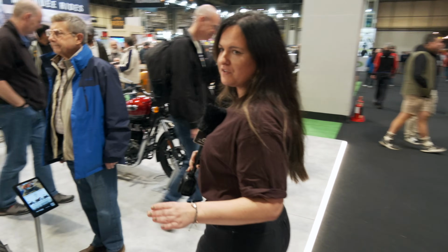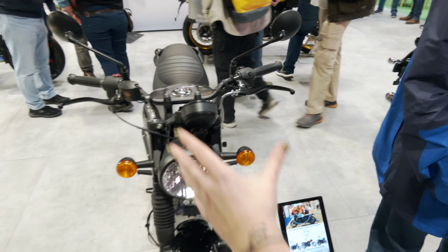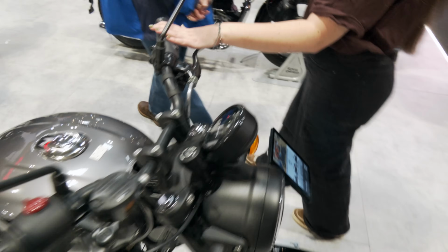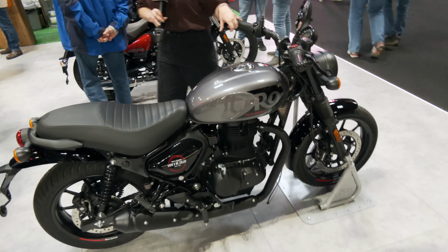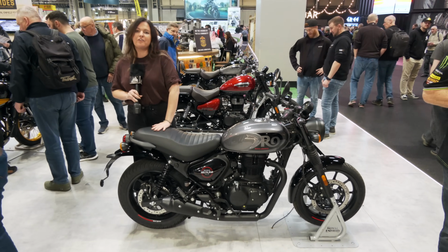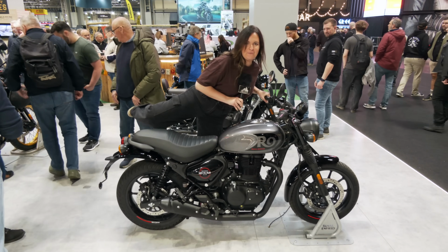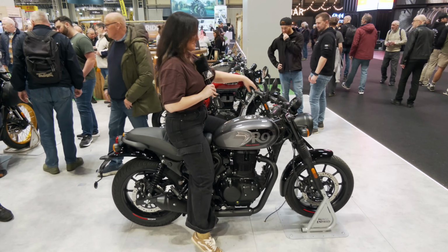And then we've got one that was released a couple of years ago here. So the Gorilla is the upped version of this, but this is the Hunter 350. This was Royal Enfield's first go at making that City Slicker Plus bike. Again, light, small, perfect for someone with my inseam.